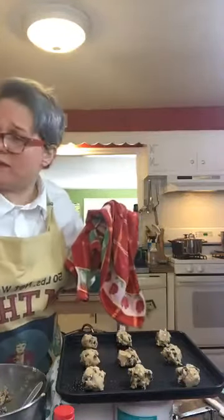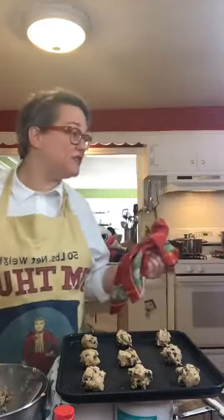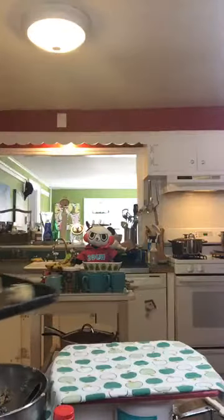So I'm going to get my oven on. I have one of these air fry things. For a second I was like, why isn't it working? My microwave almost blew up today, if you can believe that. So I'm going to bake this at 350 for 9 to 10 minutes.